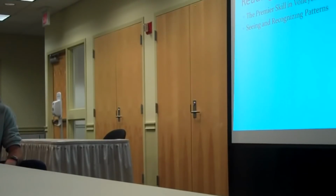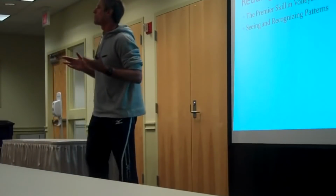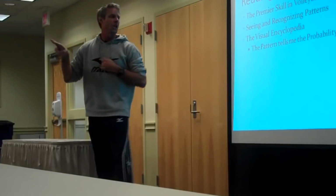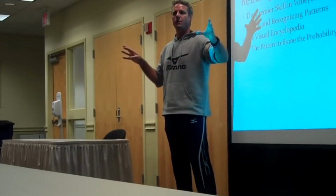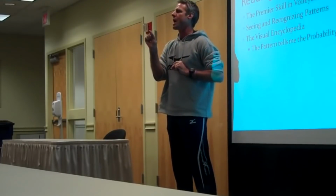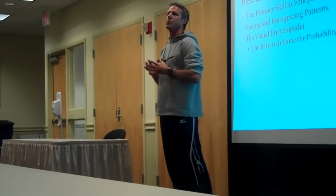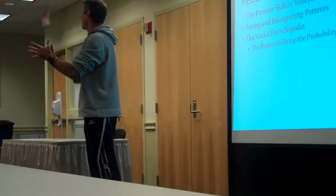Another way of defining reading, in my mind, is seeing and recognizing patterns. All of a sudden, that pattern tells me the probability is much greater that something's going to happen. It's not for sure, but every tenth of a second that goes by that I see increasing signs of this pattern gives me increasing odds that this play is going to happen, which gives me an increasing ability to put myself in the right spot.